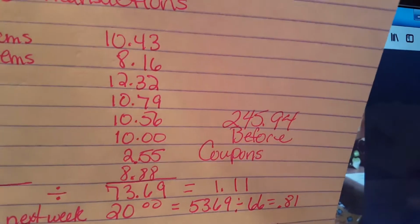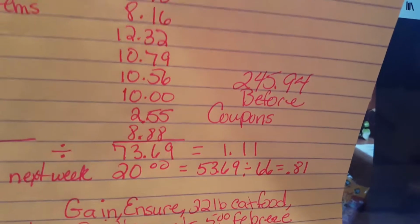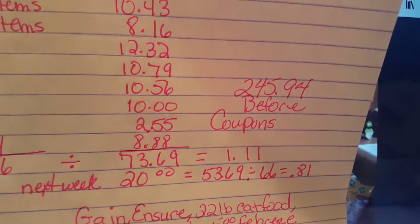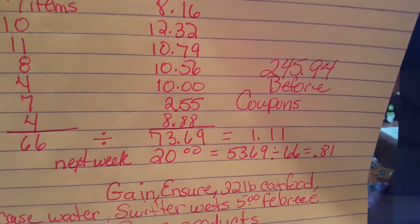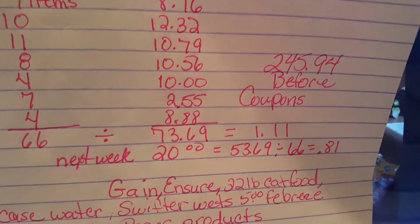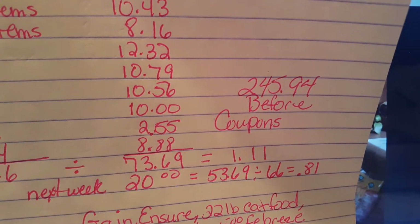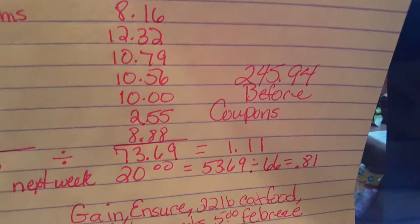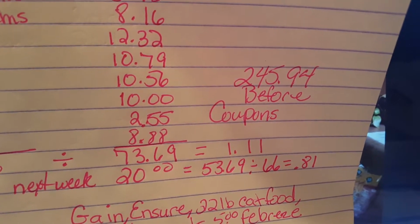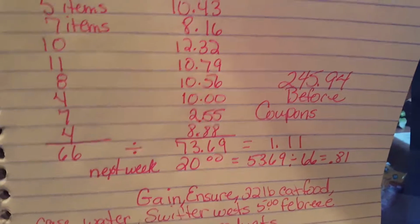My DG total before my coupons was $245.94. After my digital coupons and my paper coupons, that dropped down to $73.69, guys. I got back $20 worth of 5 off 25 paper coupons to use next week. And if you subtract that from the total of $73, that's $53.69. Divide that by 66 items, and that's 81 cents an item with tax.